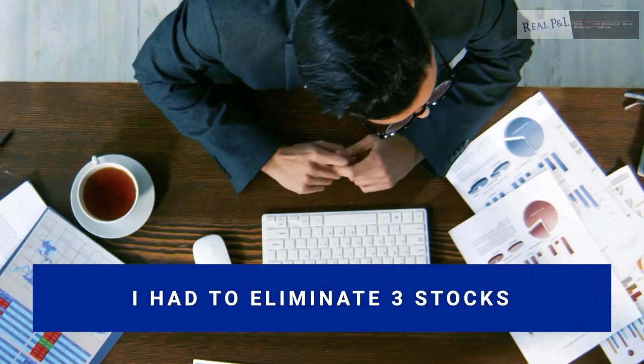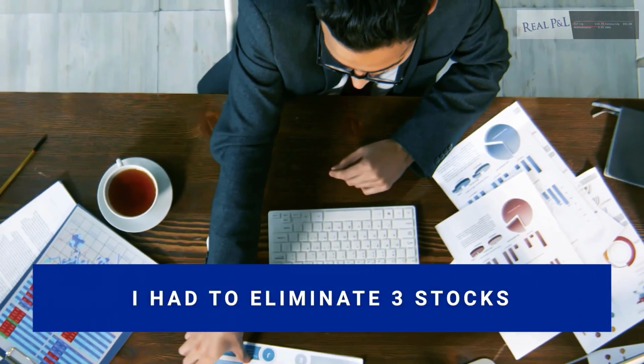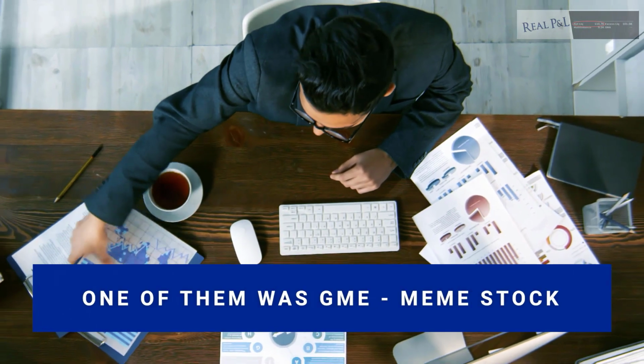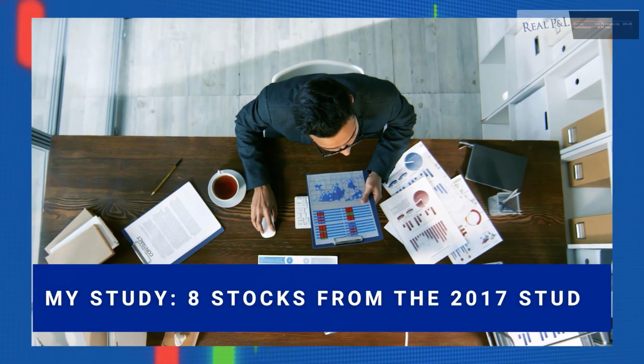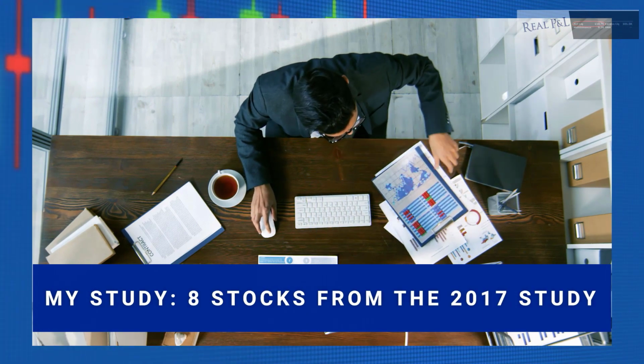I had to eliminate 3 of the stocks from the list for various reasons. For example, one of them was GME, which is a meme stock. So my study consists of 8 stocks from the initial 2017 study.